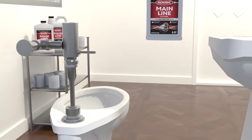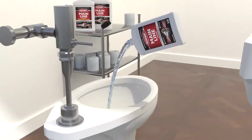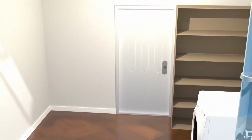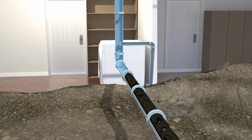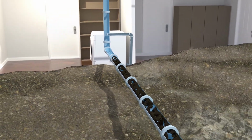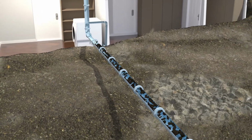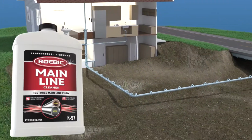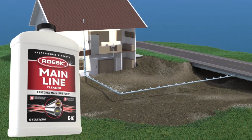With just 1 cup of Roebic K-97 mainline cleaner flushed down your toilet, our powerful bacteria begin to eat away at those restrictive, built-up materials. Regular maintenance and use will leave your mainline open, unrestricted, and free-flowing. By applying Roebic K-97 mainline cleaner today, it will prevent costly repairs in the future.